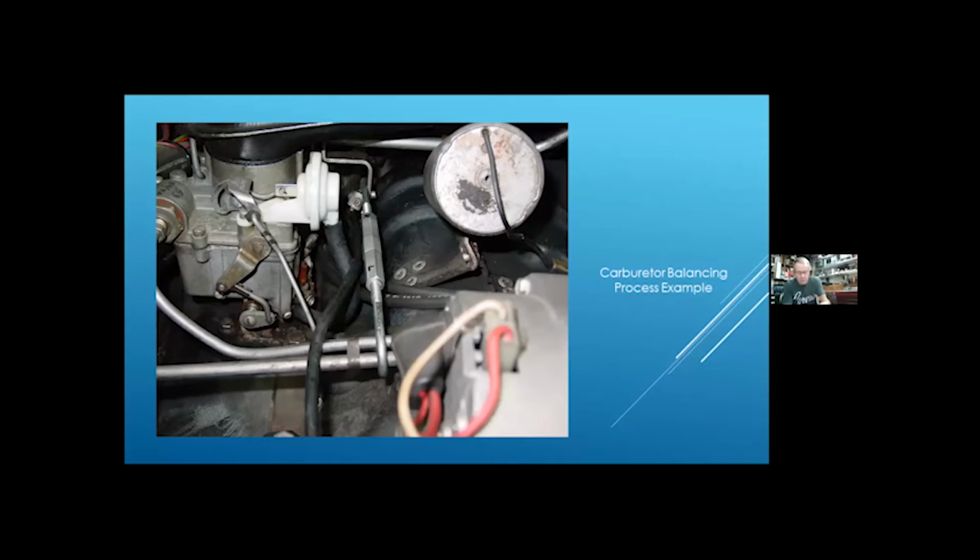Make sure that you've got the distributor specs for your engine. I looked at one not long ago that right off the bat, it looked like they had a '95 manual transmission distributor and a '110 Powerglide. And boy, there's a big mismatch there on what the curve is.